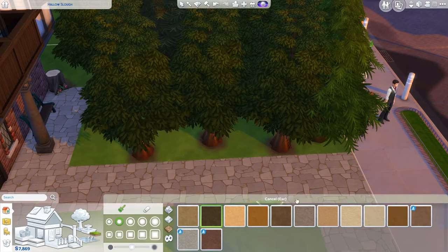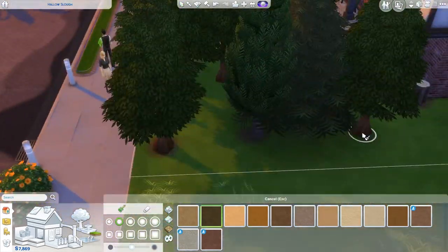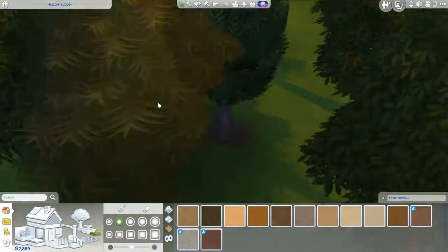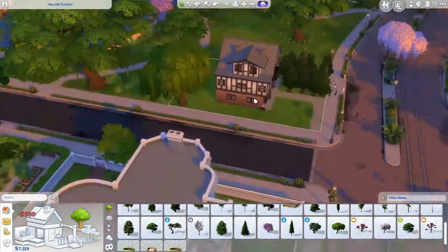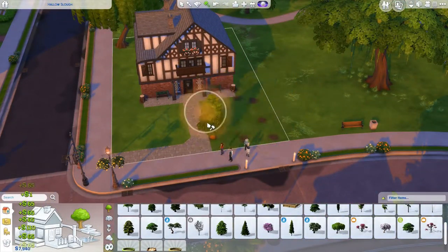So you're probably wondering why I'm placing so many trees. Well, maybe not. It's a cottage, so I guess the assumption is it would be in the woods. But let me tell you a little bit of the show before I explain why I'm placing all the trees.